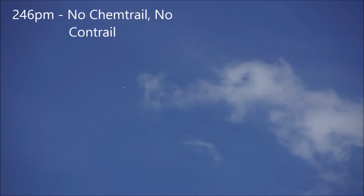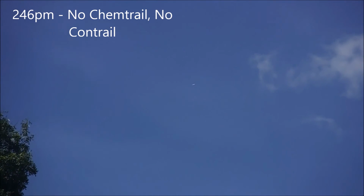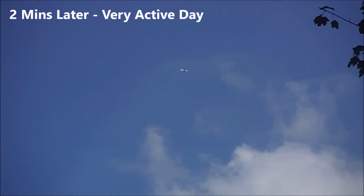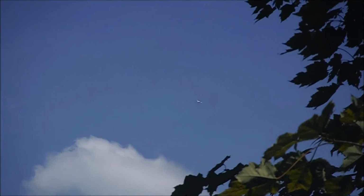3 lines there. No chemtrail, no contrail. So I believe there's 3 different planes. There's regular liners, there's ones that spray chemtrails, and there's ones that display contrails. It was a very active day that day. I rarely see planes flying that way, of that magnitude. Here's the moon that day, chemtrails in front of it.